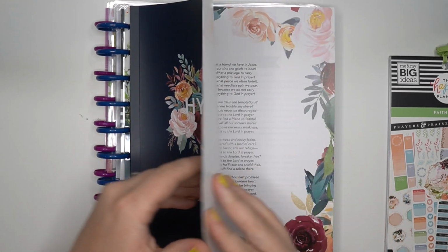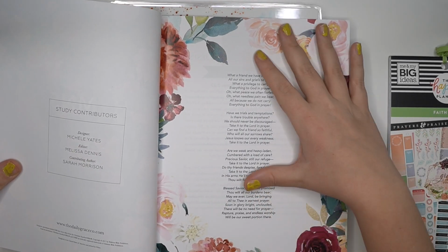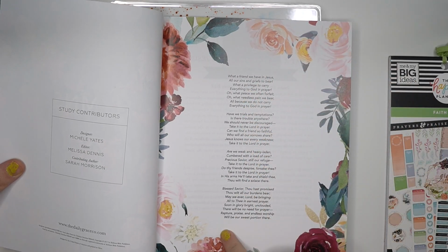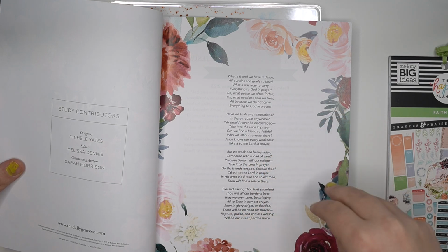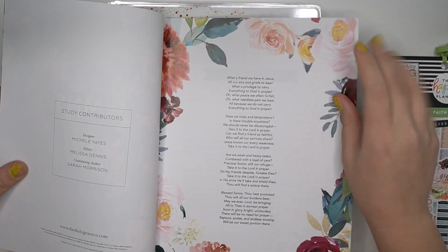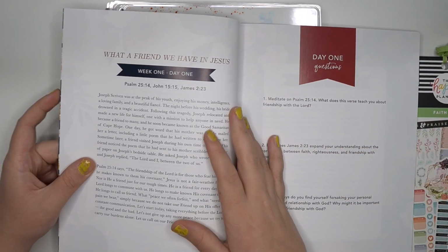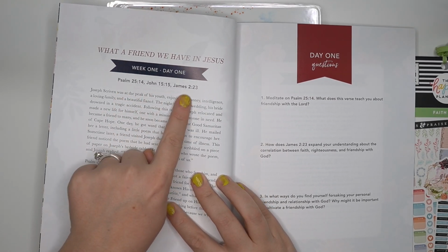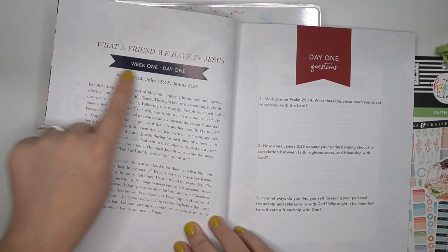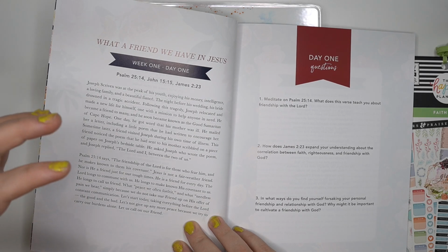This is just an absolutely gorgeous Bible study. And as you see, this is a hymn, What a Friend We Have in Jesus. And then you would just read it, and what I'll probably do because I love music is listen to the song as well as following along with the words. And then you come in here, and it'll tell you some verses, and then a little bit of writing about the hymn.